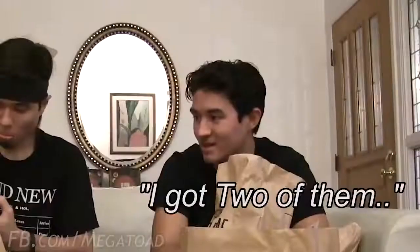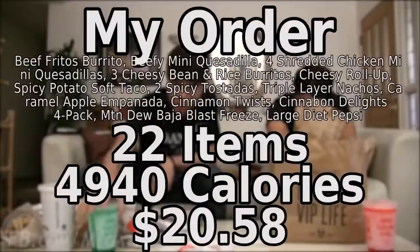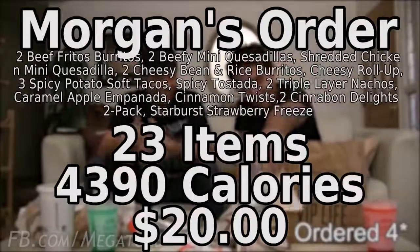Bag is big. Let's see, what do we got here? 4 chicken mini quesadillas. Oh wow, it's not so big. Oh shit, I got 1, 2, 3 burritos, Mountain Dew Baja Black, and a large Diet Coke. Empanada, cinnamon twist. What? Oh, I got 8 Cinnabon, 3 potato tacos, 2 nachos.